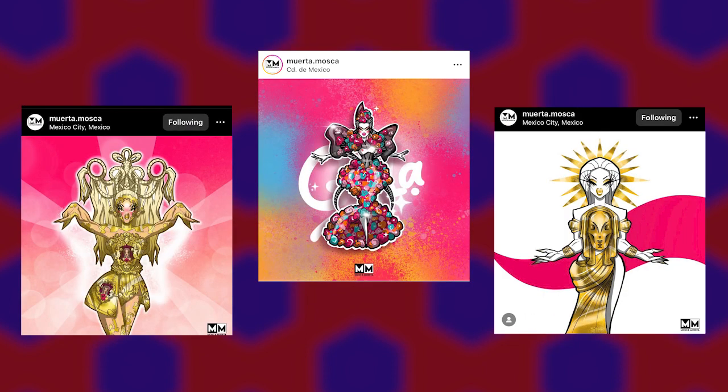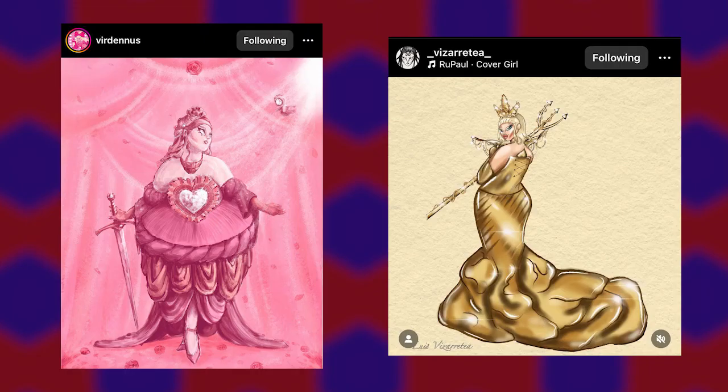We also have Muerta Mosca, who drew consistently. Yeah. Muerta Mosca did two different looks of Galavaro and also a Serena Morena look. Nice. They're great. And then the last two we have are Virenus, who drew Margaret, and Viz Aretea, who drew Magos Margaret. So check them out. Definitely look up their work, show them some love, leave them a nice little comment about their amazing artwork.